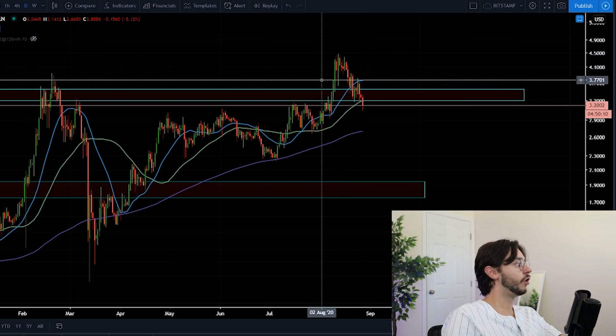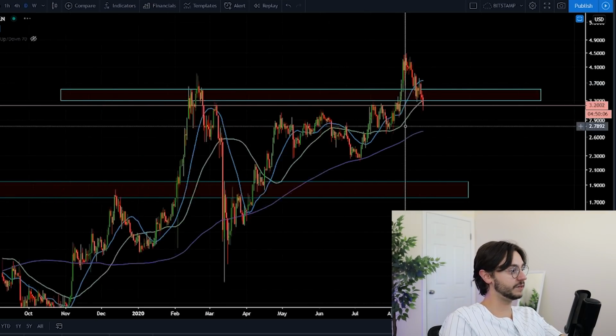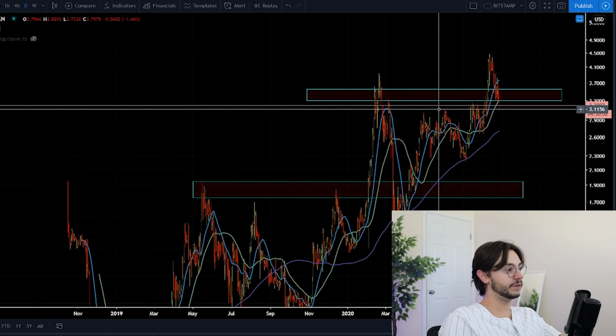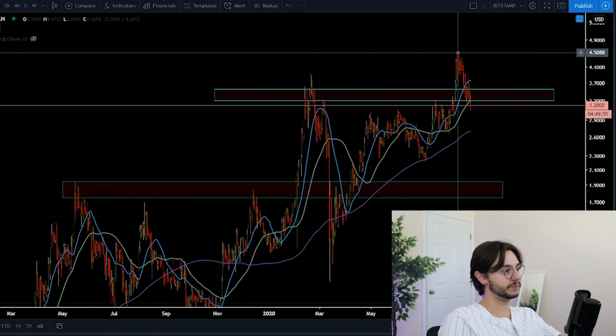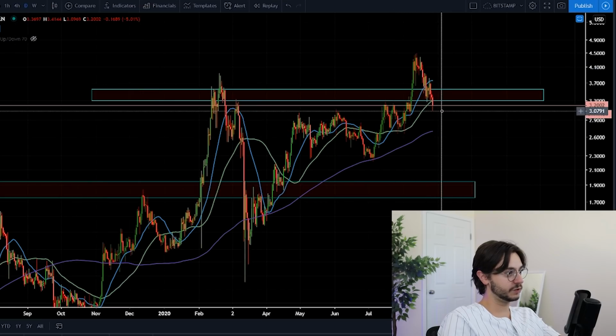It's actually been fighting on its 50-day moving average, which at this point it's also below that. So we see Tezos actually struggling to stay pretty much above these previous highs on this chart before we got that breakout all the way up to $4.50. Currently, we're just barely above $3. We actually dipped all the way down to exactly about $3 earlier.